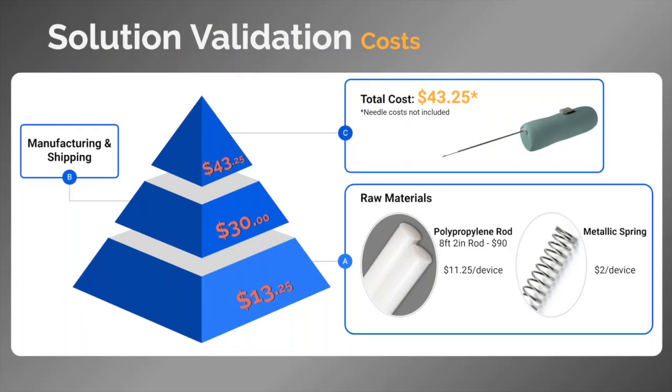The real value of this device is in its low cost. Here you can see a breakdown of materials. These are really simple materials, polypropylene rod and metal springs. And our manufacturing costs and shipping costs that we've estimated for a total unit cost of about $43.25. Are we certain about these costs?